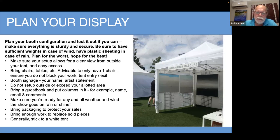Always have signage and locate it somewhere within the booth where people can see it. And don't set up outside or exceed your allotted area. It's rude to the artist beside you if you're blocking people from viewing their stuff. Always have a guest book. Collecting emails, as Angela already said, is gold. That's really critical. Even if people don't buy now, the fact that they give you an email means they're interested in you and your work, so you want to maintain contact with them.